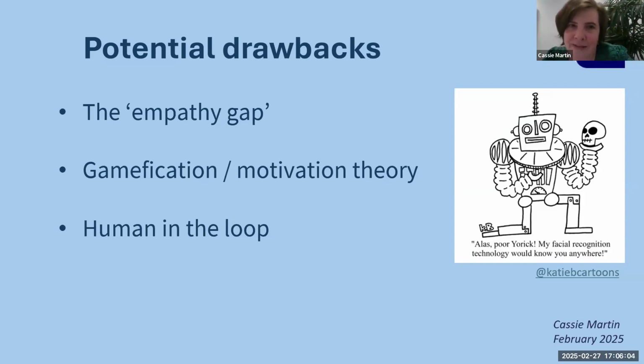The other thing that I think is a potential drawback, and this is kind of a double-edged sword really, is the gamification of it, linking into motivation theory. So one of the things that came out of my research was that pupils found it fun, and it was a bit like a game, and that made them motivated. But then there's a fine line where that flips when you get overexposure, and actually it's not fun anymore because everything's like that. And they do this sort of thing all the time, and then they get quite critical.